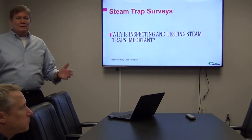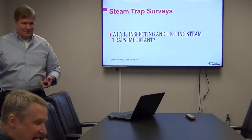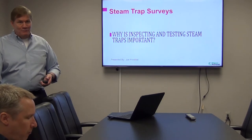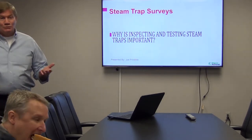It's no different than in your house. I always put it in these terms. In your bathroom, you have your toilet. If you take the toilet lid off, you see a float going up and down, turning the water on and off based on the water level in the tank. That's really all a steam trap is doing.